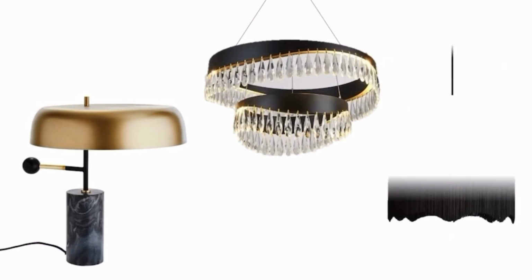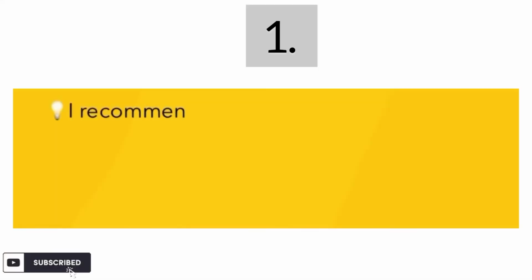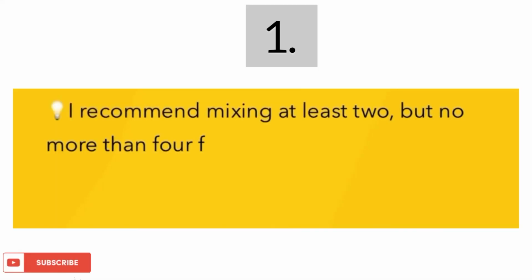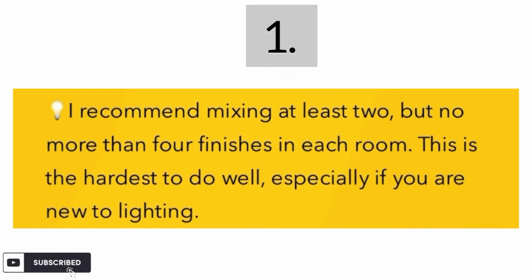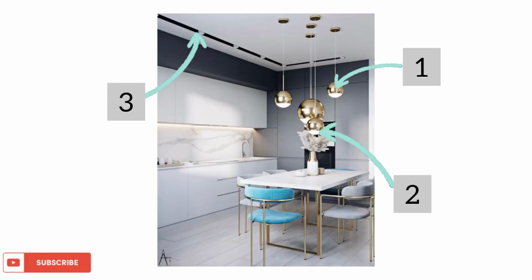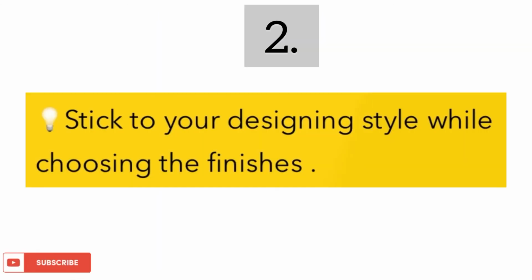Materials are emerging and are also mixed to create lighting fixtures. Here are some amazing tips that are going to help you. First, I recommend mixing at least 2 but not more than 4 finishes in each room. This is the hardest to do well, especially if you're new to lighting. And second one is, stick to your designing style while choosing the finishes.